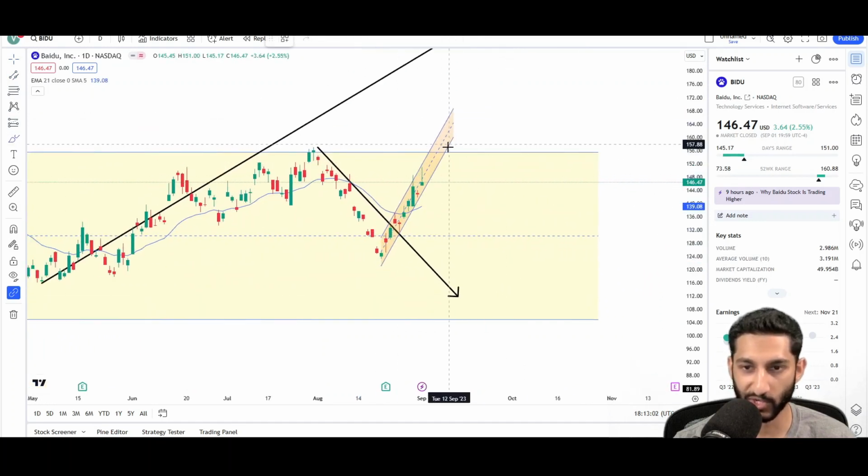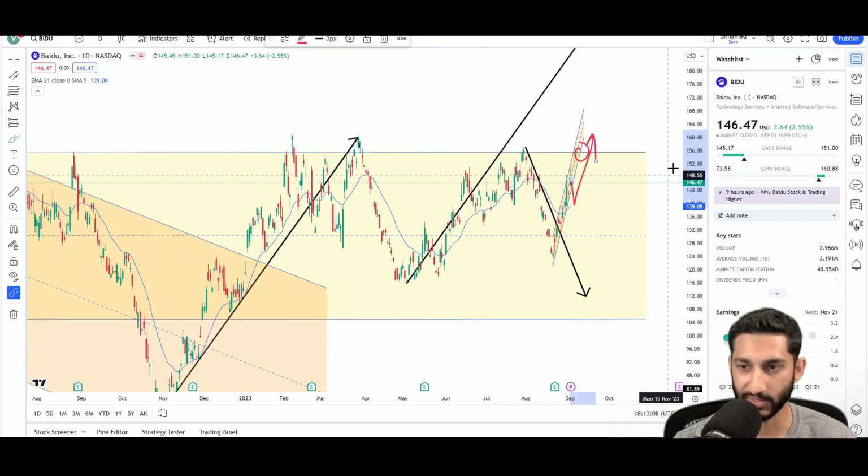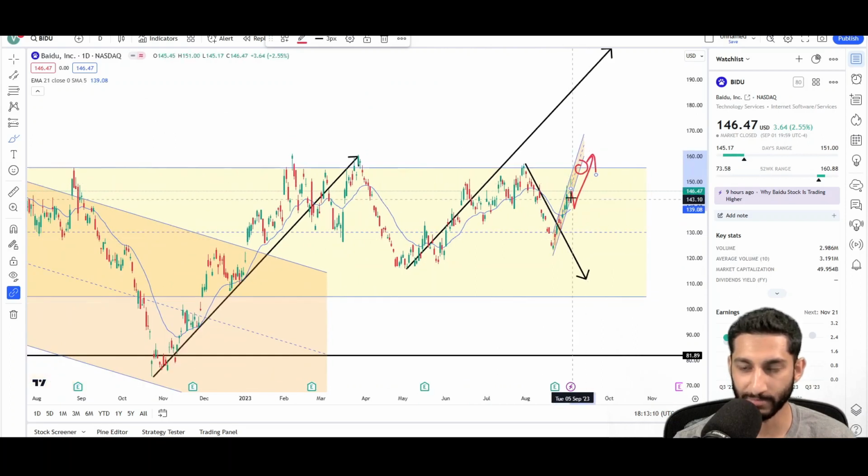It looks like we're going to be targeting the 156 level again. And if we do pull back, let's see if we can bounce off of the EMA for higher prices. Price would need to break through it for this target to come back into play. But right now, it is looking pretty good for the upside.